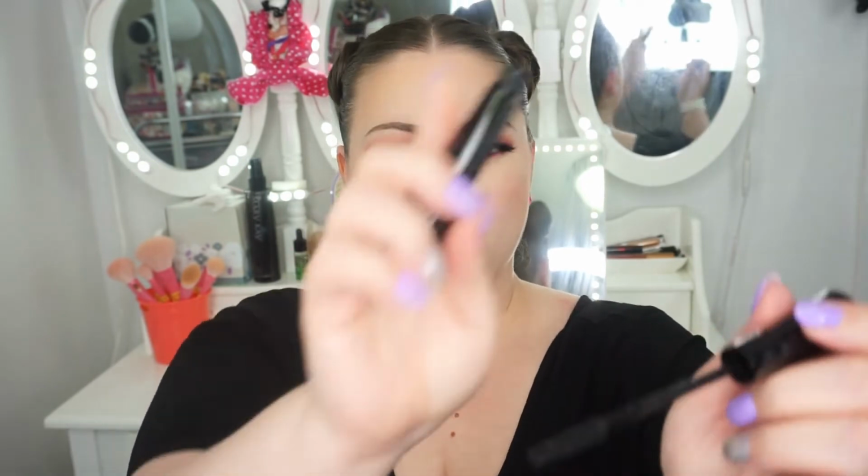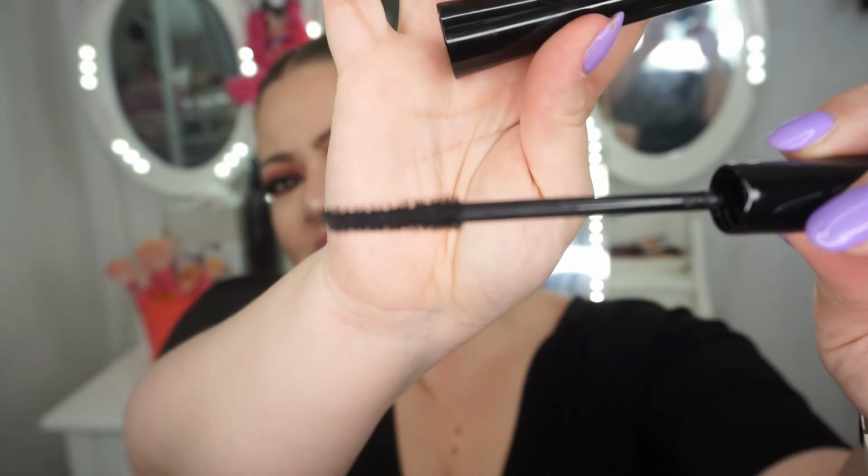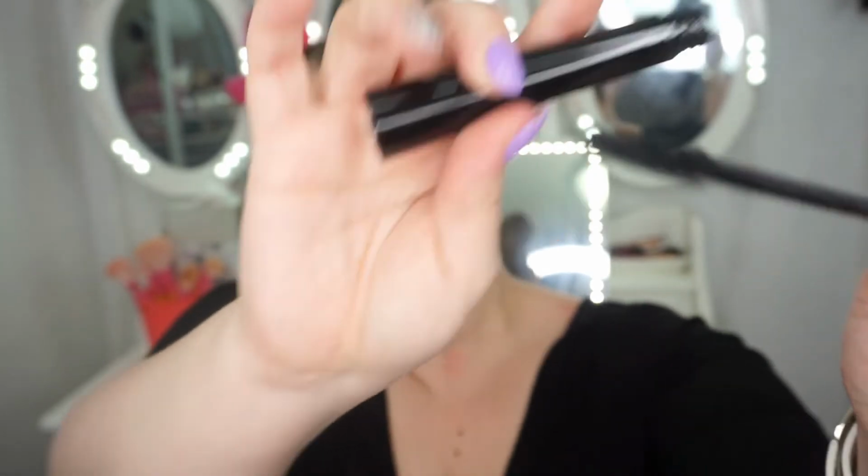I'm just going to show you the applicator, which is this. One thing I will tell you is that it's very black. It's very pigmented, very dark. So I like that, and I appreciate that very much.